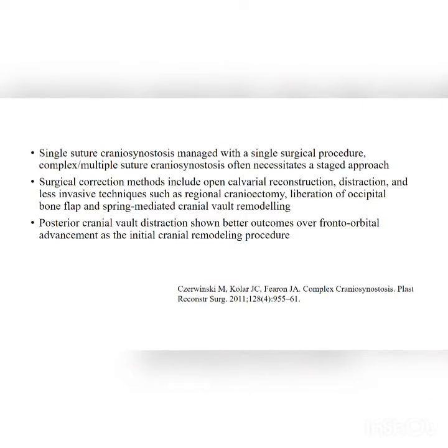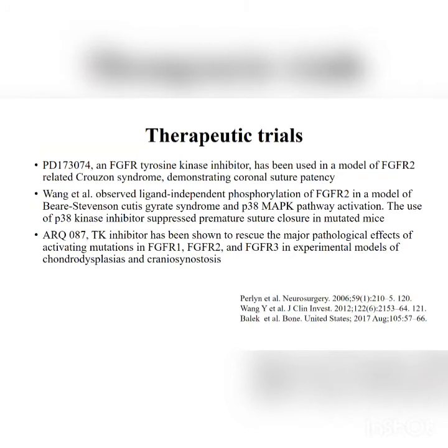In this slide, I have shown the various surgical procedures which are being undertaken by the neurosurgeons. We can skip this to the next slide. The therapeutic trials. A lot of therapeutic trials are underway for these craniosynostosis disorders, especially PD173074, an FGFR tyrosine kinase inhibitor, which has been used in a model of FGFR2-related Crouzon syndrome, demonstrating coronal suture patency.